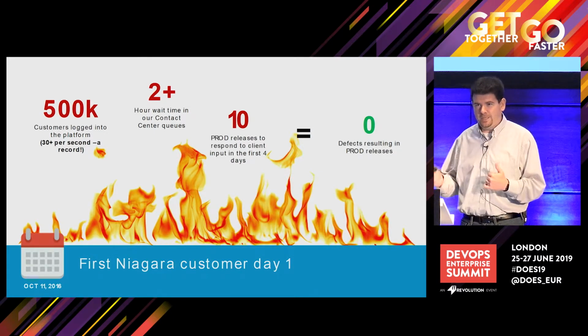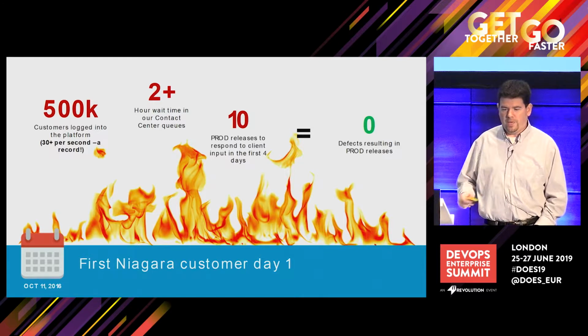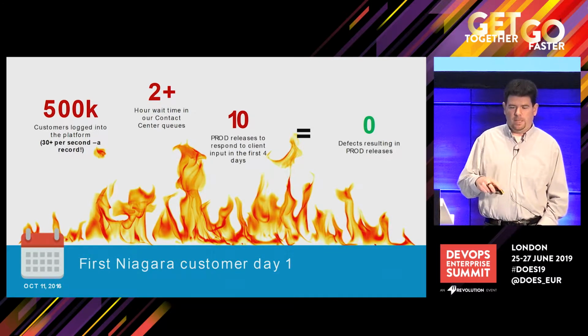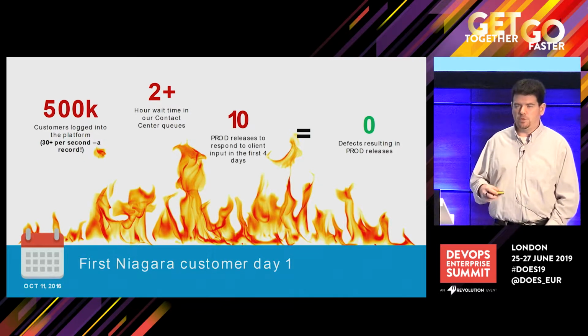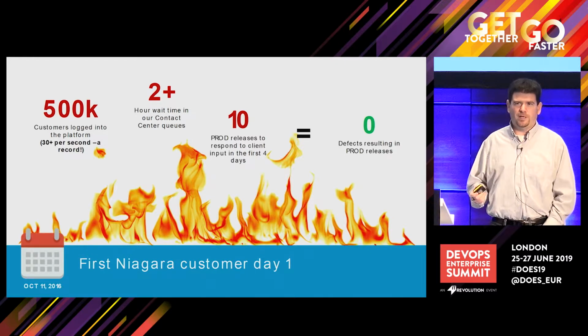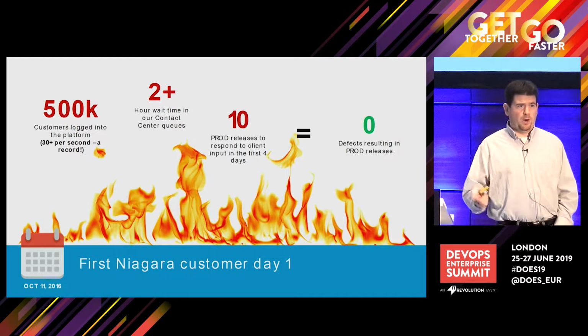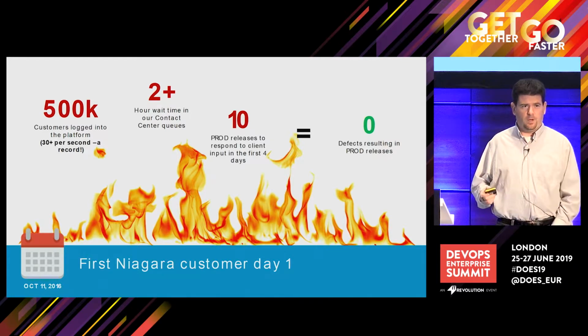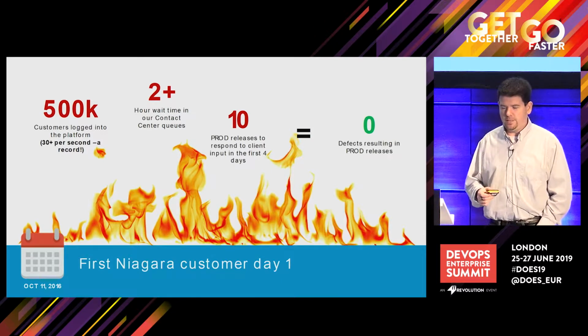Some of our legacy KeyBank clients were using wrong passwords or didn't know what links to click on. So the day we went live with the new user experience, we had about 500,000 users logging onto the platform, about 30 logins a second. That was the most we had ever seen at the time. There were over 2 hour waits for phone calls in our contact center for people to get walked through the process.